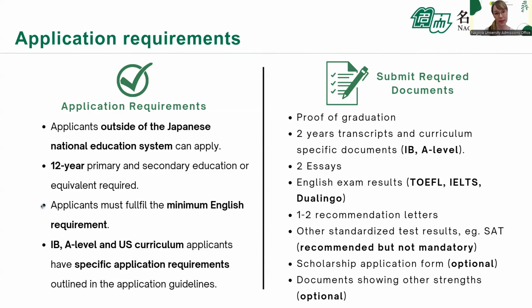Since our program is an English program, we do require you to submit some kind of proof of English proficiency, and we have a minimum requirement to enter the program. I will again show you the details after a few slides.